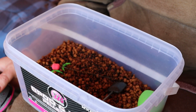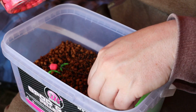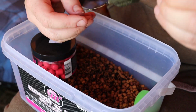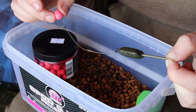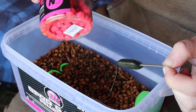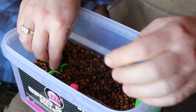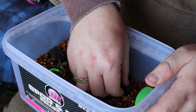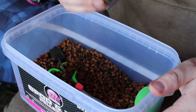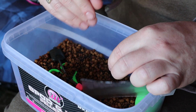Good mid-morning carpers. Having a little rethink. Just going with another little solid bag out. Little 10 by 14 mil wafter, the old CC Moore NS1. And like I said, this little steel pellet that I've got lead in there. Just going with this little pellet in the solid PVA bag. Going to give that a go for now.